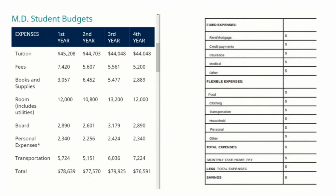So again, look at all this information prior to the academic year starting, so that you have a game plan and you don't have to worry about finances once you're in the mix of things and trying to study and prep for exams, maybe shadowing or other clinical opportunities.